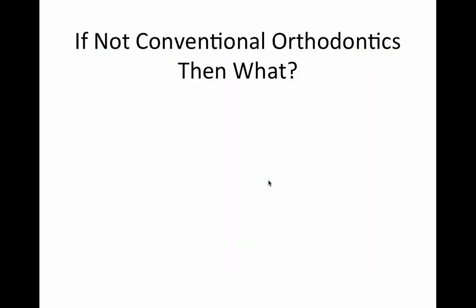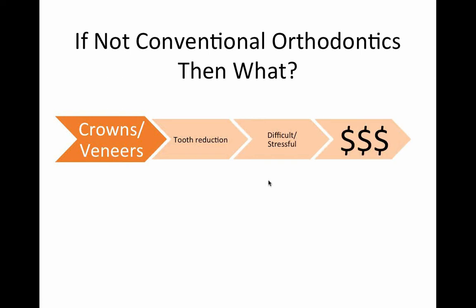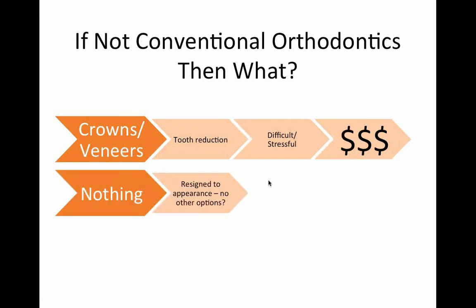So if not conventional orthodontics, then what? So if they're not going to have a brace, crowns and veneers, yep, that's an option. It does involve quite significant tooth reduction, and in modern day dentistry, we're trying to get away from that. It's difficult and stressful, not just for the dentist, but also for the patient. It can be lucrative, but there's less people out there now, certainly here in the UK, willing to spend that kind of money. So quite often we're resigned to do nothing.